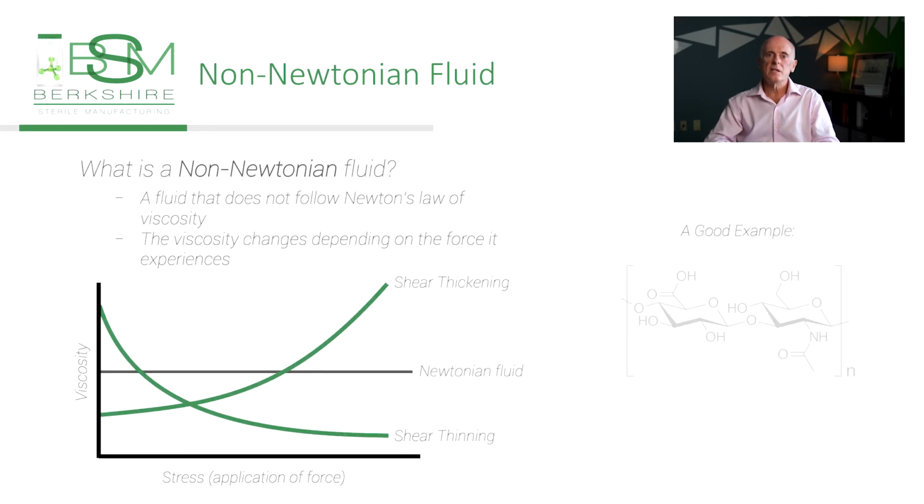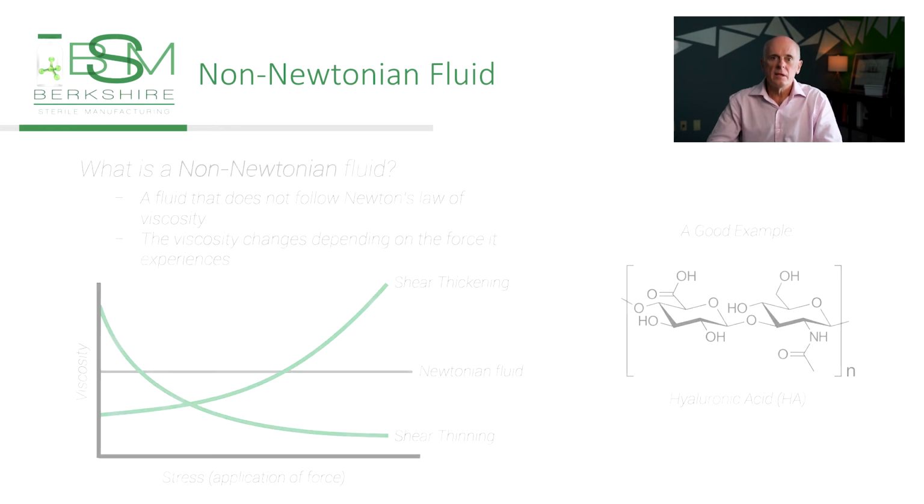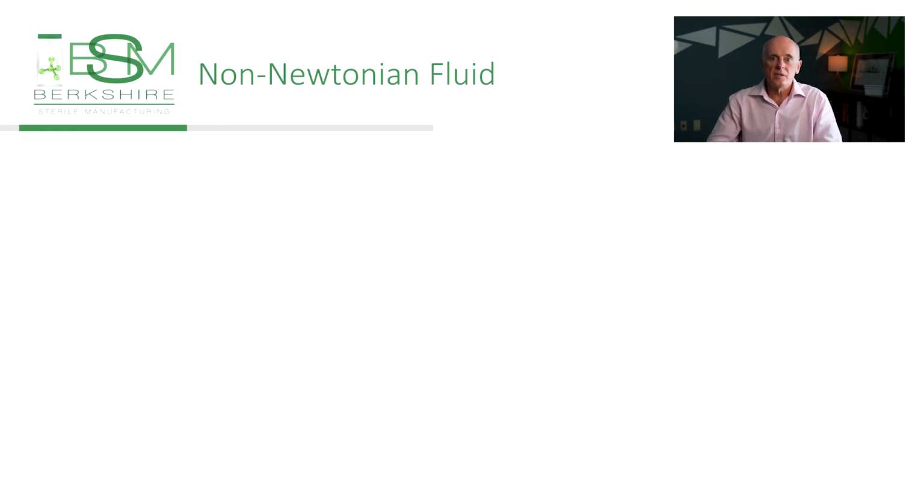Hyaluronic acid is a good example of a non-Newtonian solution. When you move a solution of hyaluronic acid through tubing, a shear force subjected on the HA solution causes the viscosity of the solution to drop. It thereby takes less force to move the HA at that viscosity than is required to get the solution to start moving. The reason for this, at least for HA, is the product is made up of many long polymers.